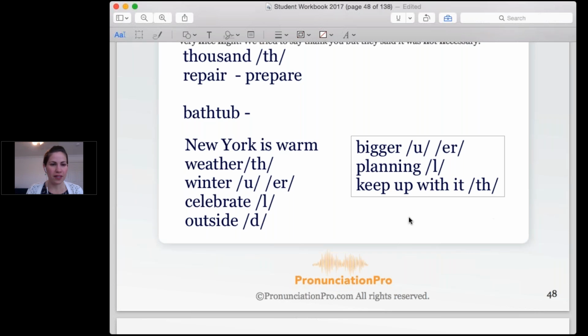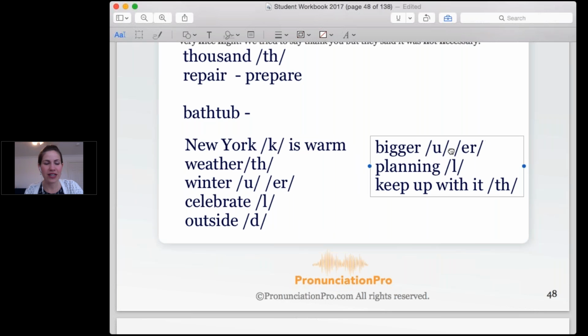All right, let me give you a little feedback here. You're doing much better with the ending sounds. There were just 2 that I heard: the K in New York, and outside. We want to get outside, and do more outside, and play there. There were also just 2 TH sounds. Keep up with it. Weather. I know you've been working on those TH sounds and you're getting them for the most part, but a few are slipping through. Weather. Do that again. Weather, weather, weather. Good.